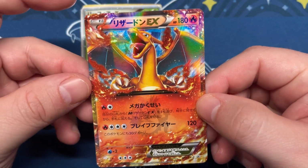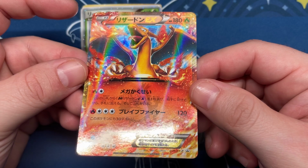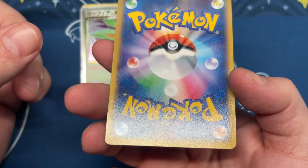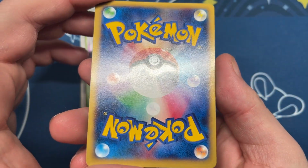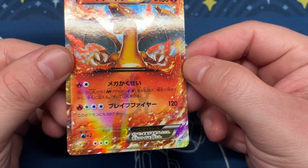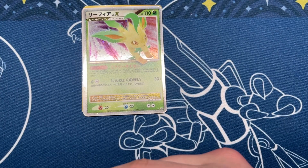All right, Charizard EX. This is the Coro promo. This one in light play condition. Looks like the front is pretty clean. Back. Got a mark there. A little bit of whitening. And I assume there was probably a mark somewhere in the front. Yeah, it looks like a little mark there. That's why I went to light play on this. Overall, real clean copy. But again, for my standards, we call that light play. You call it what you want.